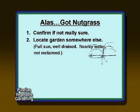If you've got nutgrass, there are several possible considerations. One is put your garden somewhere else. Somewhere else on your property, hopefully. And again, you'll need full sun. You need a place that doesn't hold water after a heavy rain, well drained. You do need a source of fresh water near you, and you don't want to use reclaimed. Places do in other parts of the country, according to what Pam tells me, but reclaimed water is not approved for vegetable gardens here in Florida.